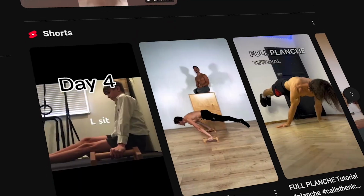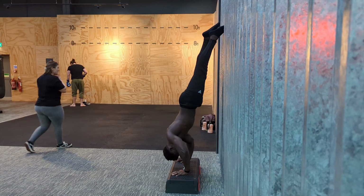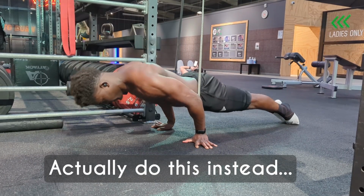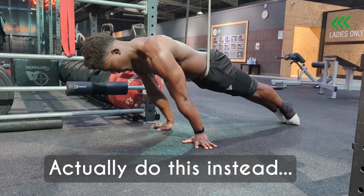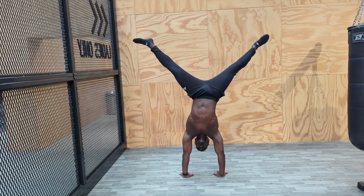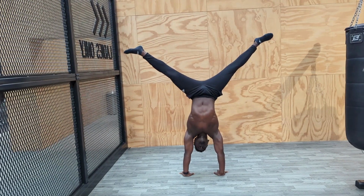each with their own spin on why their way is the best way, often compounded by a must-do exercise in one tutorial being labeled as trash in a different tutorial. To try and sift through this confusion though, we're going to go through 3 core ways to learn any calisthenics skill, eliminating all of the biases that are typical of calisthenics skill tutorials.